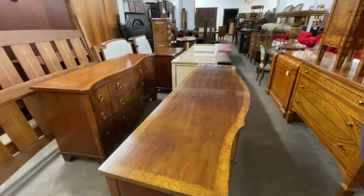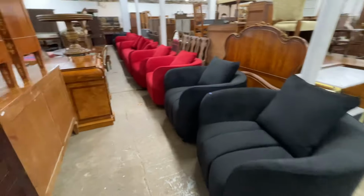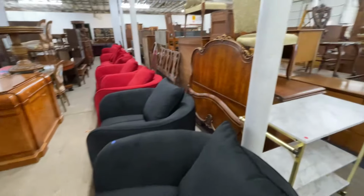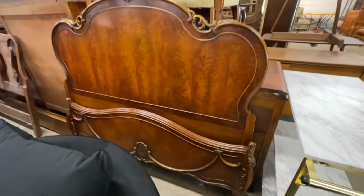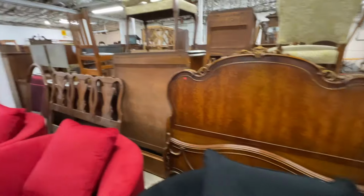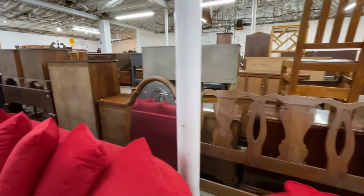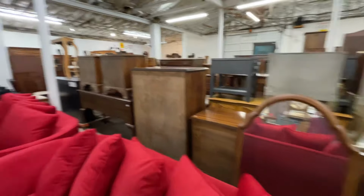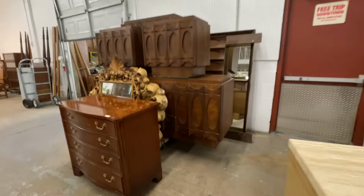Okay, these little guys are upcoming. Pretty sure all of that is upcoming. That is blue. Okay, this is the sale. The headboard's turned around backwards, but it's really cool. Okay, and that's the backs of those. So we're gonna go back this way. That is the sale.